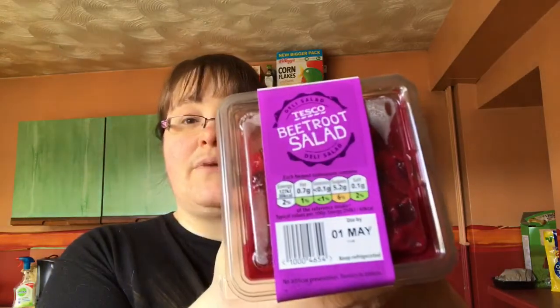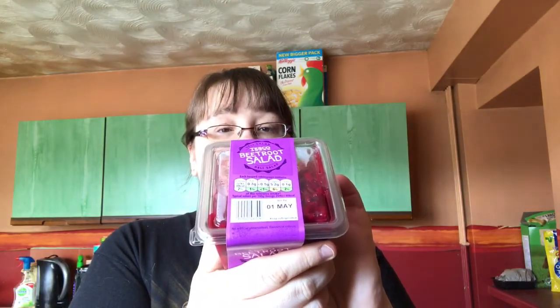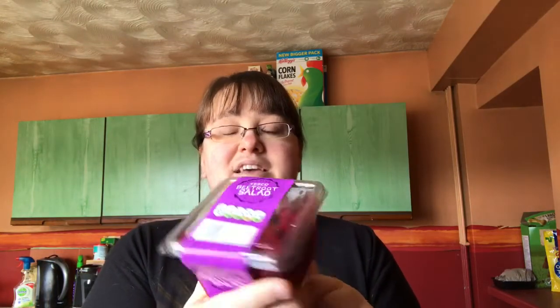Then I've got some beetroot salad, which is free. And it does class as speed because it's got beetroot, carrot and onion in it, and it is a free food. It's really nice just to put on the side if you're having a salad, or even if you're just having quiche or something like that. So it's just a good way to add a bit of speed in.